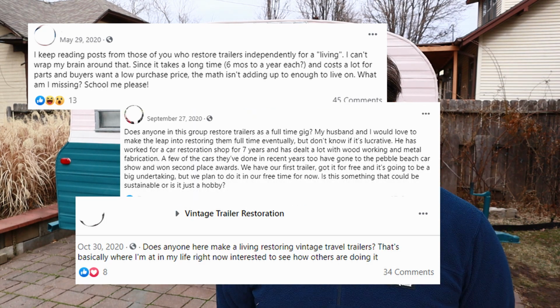So we're in several Facebook groups that are dedicated to renovating vintage campers. One of the questions that we've seen crop up a lot in the last year: can you make a living renovating vintage campers? It's definitely something we asked ourselves during this process. We're going to consider some of the costs involved in renovating one of these, and at the very end, what it would take to make a profit on that.